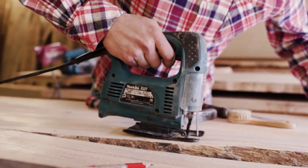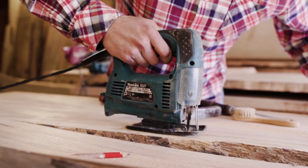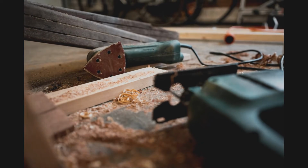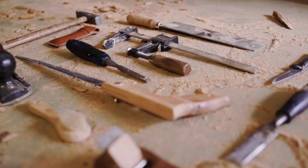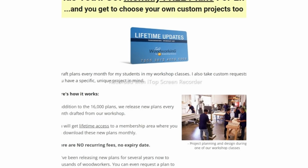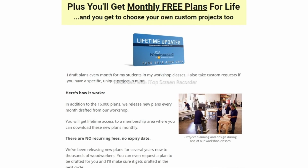TedsWoodWorking is suitable for beginners and pros. You do not need to be a master woodworker or have expensive machinery to use the plans. You'll find thousands of projects that will suit your level. The entire collection of plans covers everything from simple crafts to larger, more ambitious furniture and wood shop projects. There is something for everyone.